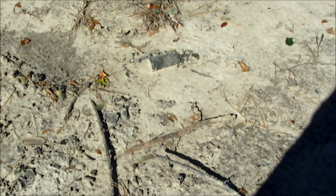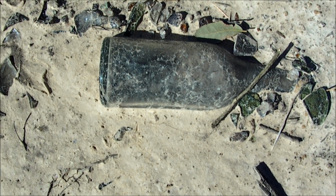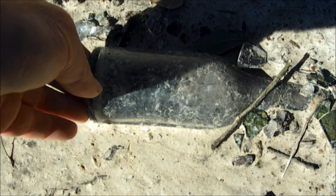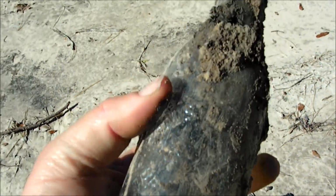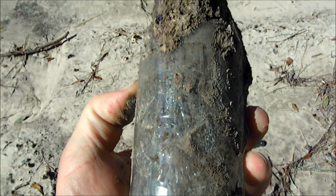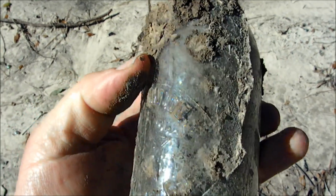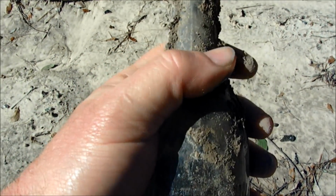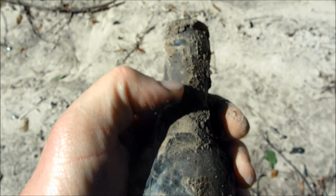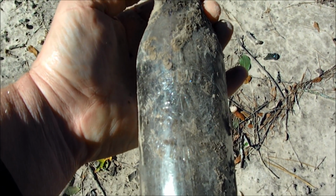Oh my god. Everybody missed this. This is a soda bottle. It's got to be embossed on the other side. It is. But it is just one of those Houston Brewing Company. But still, that's pretty fun to find this on top of the ground. It's blown in a mold. Gotta be 1910 to 1914.